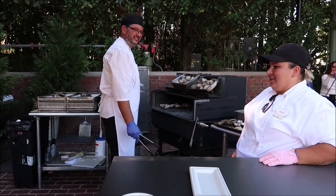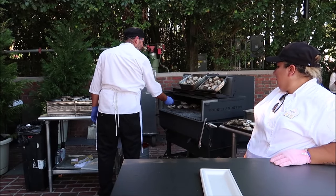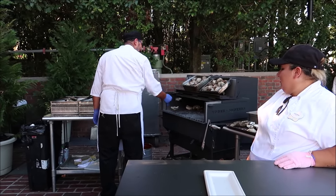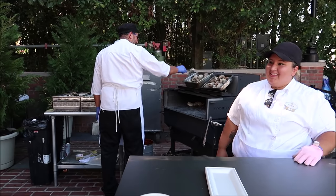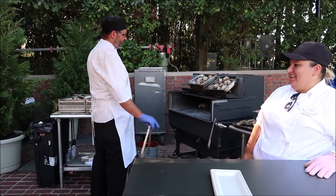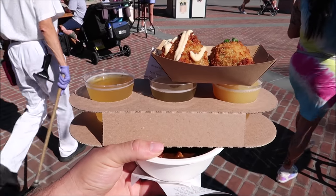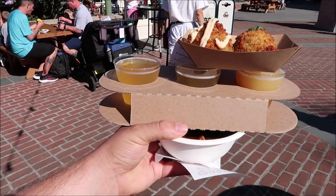Look at them back there making up the oysters. I'm not gonna get the oysters though, but they do look really awesome. It's like a technique. It's art. Yeah, it's definitely. The last festival was Festival of the Arts, but this one's really where the art is. Yeah, this is the art right here. I love it. Look at this skill right here.